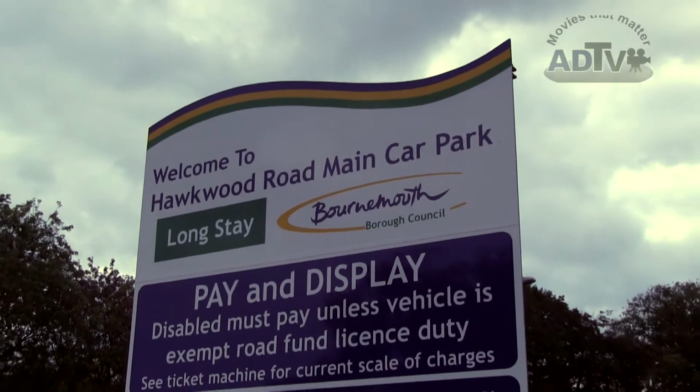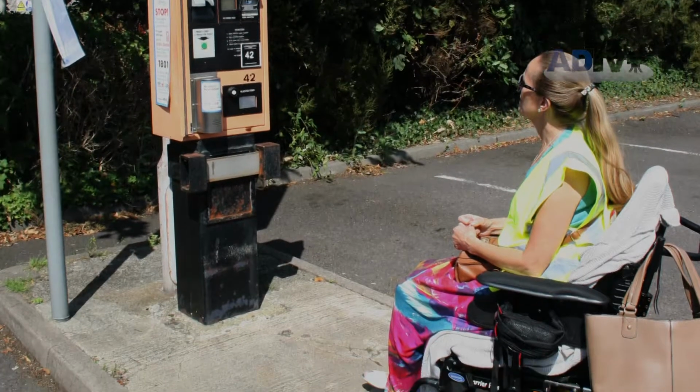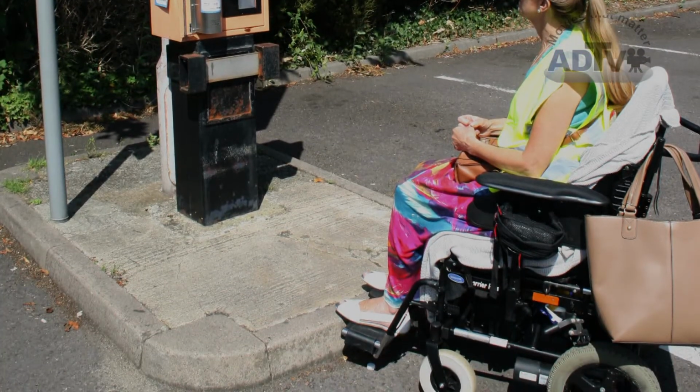Parking has always been very difficult for me, and when I have parked, I won't use the Sovereign Centre car parking because it's too dark, and I find it quite inaccessible because I'm a rear-loading vehicle. So Hawkwood Road would be the car parking area that I would use. Quite frankly, I have never been able to actually find the accessible parking bays. They're not signed.